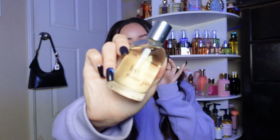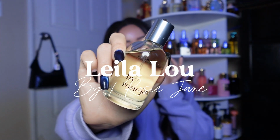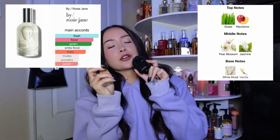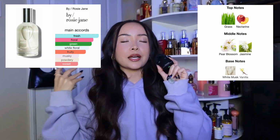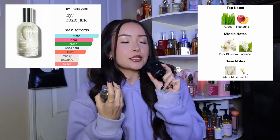From By Rosie Jane, I had to include Layla Lou. This is such a gorgeous, fruity springtime scent. This smells like pear skin and freshly cut grass, but in the best way. I know freshly cut grass does not sound very appealing, but I'm telling you, the way this is so fresh, juicy, and sweet, it works.